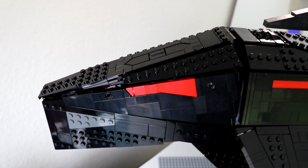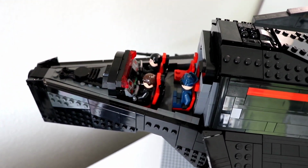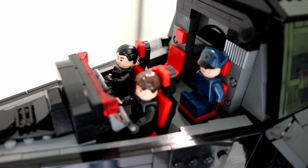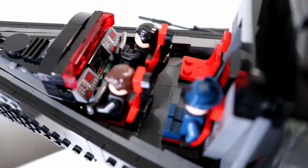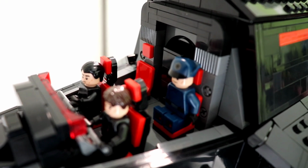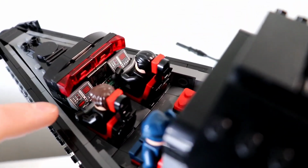Of course, there's also an interior. You can just take this assembly off, and this is how the inside of the cockpit looks. There are 2 pilot seats and 2 additional ones for other passengers, like this officer right here. So these are all the control panels.